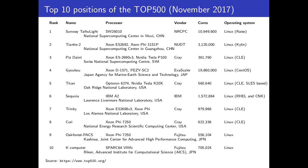So it's all Linux. And again, this is a dramatic shift in the last 25 years, the current generation of supercomputers. Yes, ma'am. What does cores mean? Because you have 19 million in number 4 versus 10 million in number 1. Well, that's simply the number of processor cores. So you have more processors in the one ranked number 4. These are the reported numbers. I certainly haven't gathered the data myself. This is from this website, top500.org. The cores are not as powerful, so the processor is not that powerful.